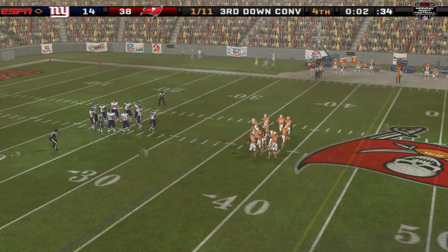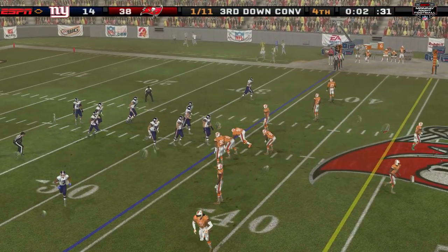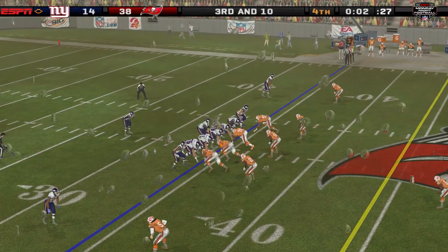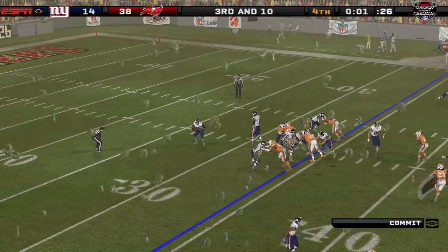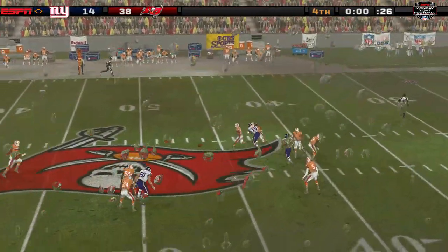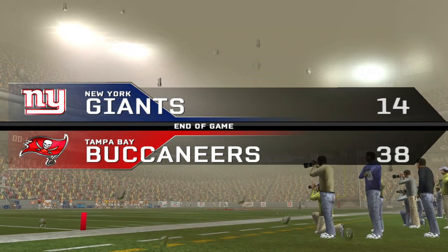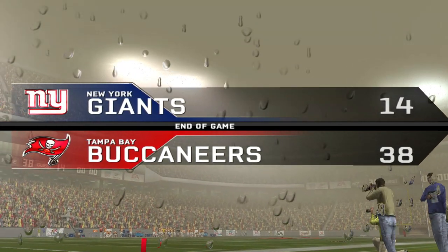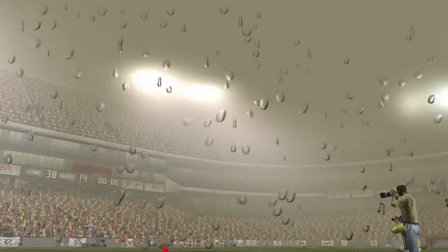So this could be the last play of the game. Ball on the 34-yard line. This is going to do it, barring a defensive foul. This will be the last play of the game. And he's going to throw. This pass is incomplete. That'll wrap this one up. And the final score is Tampa Bay 38, New York 14.